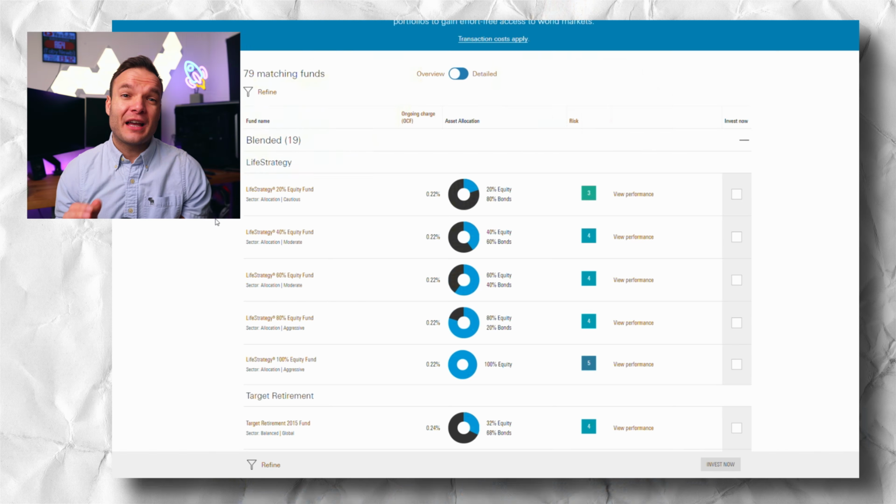As you scroll down the selection of investments, you will see that they're broken down into sections. These sections are blended, which is 19 funds, equity, which has 34 funds, fixed income, which is 25, and a single money market fund. For this video, we won't look at fixed income or money market funds, as for investors getting started, choosing bonds manually is really not worth the effort in my opinion. So after removing those sections, this leaves us with blended funds and equity funds.